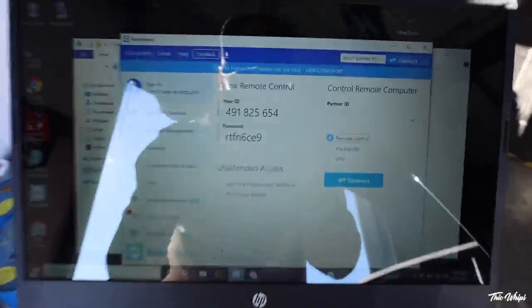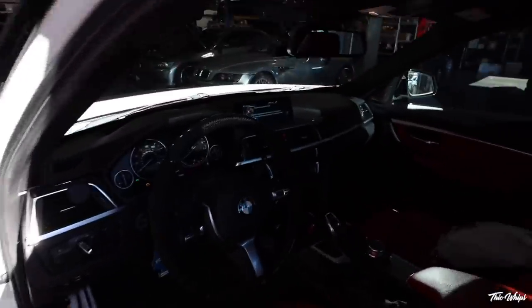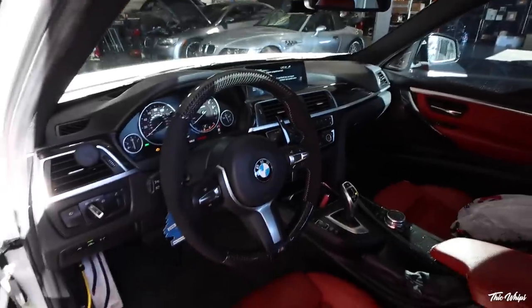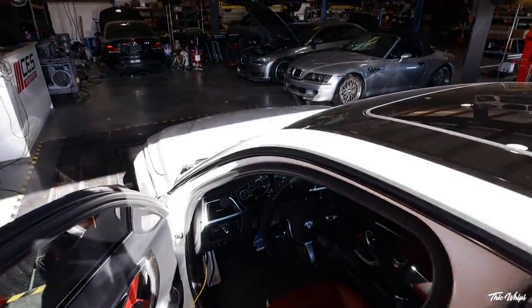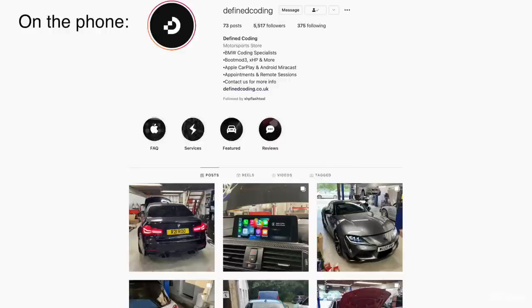All right, we are all hooked up here. The boys are about to sign in and do their thing. And then hopefully this all works. It might take like an hour for them to do this. I'm gonna hook this up to a battery charger so we make sure that we don't lose juice. We're doing this, super important. Yeah, we have it on a battery charger right now.